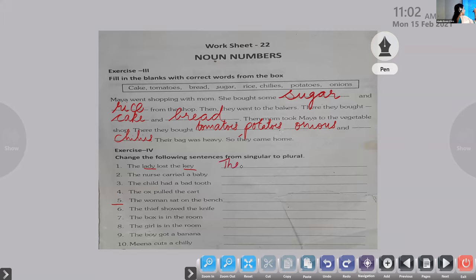Follow the rules. Lady ends with Y. So what we have to do there? Ladies. What's the spelling of ladies here? It is preceded by a consonant, so drop the Y and add IES to it. So it is ladies. The ladies lost the key. I wanted all of you to please write it down in your workbook. Keys. Even this word, it is preceded by a vowel. This is a consonant. This is a vowel. So if it's a vowel, what did I tell you? Just add S. So follow the rules. Rules are very, very important.